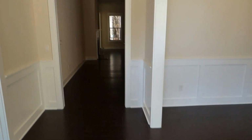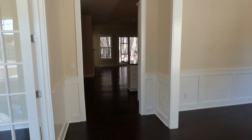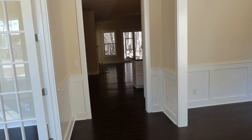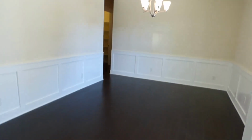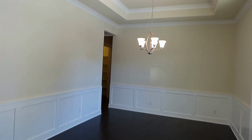Standard in this builder's price is a wood floor across the entire first floor living area, with tile in the wet areas, being the bathrooms and the laundry, carpet everywhere else. So when you do build, you'll choose your type of wood floor with the color that you want, everything to your personal taste. That's one of the benefits of having a brand new home.